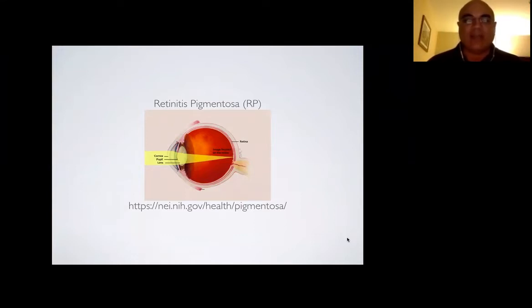But this is a diagram of the eye, and in the back of the eye, there's something called a retina. And that's basically where the light is focused and where you pick up that light information, and then it gets transmitted to the brain so that you can actually see. Well, in my case, the cells in the back of my eye, in the retina, are basically slowly dying off.